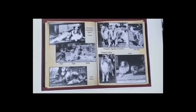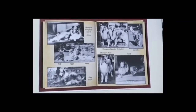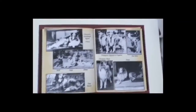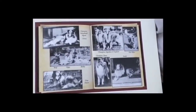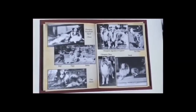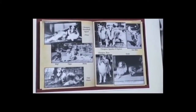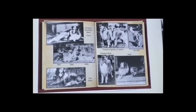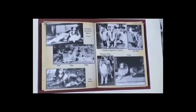Those dogs are our shining champions. Sunnybank Sigurd, the tree of my book of that name, Sunnybank Sigurdsson, Sunnybank Explorer, and Sunnybank Thane. There, too, sleep our non-champion immortals, Grey Dawn, Wolf, Bobby, and Fair Ellen. When Sandy shall die, he is to lie there, too. No more dogs after that.